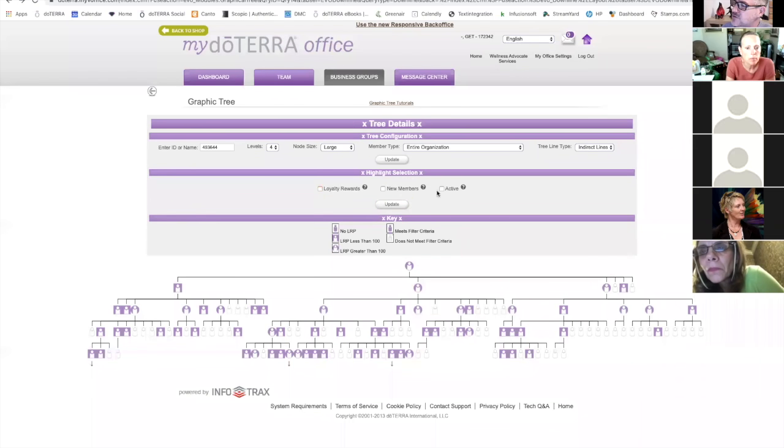If I want to see just people who are new, and I don't know how new that means, within the current month. Okay, so look, if I see new members right now, it's going to show me nobody because we're in a new month. Or if I want to see active people, I like that. Active means members who have placed an order within the last 2 months or within the current month. That's something you might want to highlight once in a while.